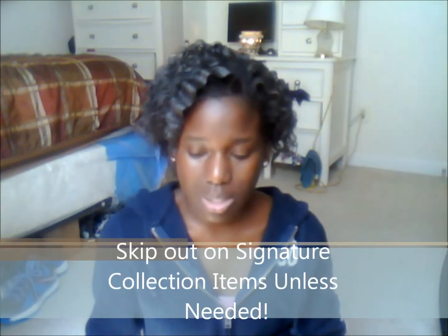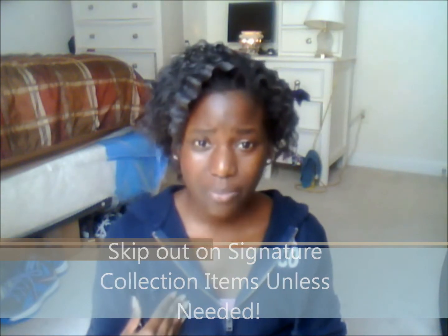instead of paying full price for the one in this kind of bottle, because the only sale they put the signature collection stuff on, if it's not being discontinued, is buy three get three, and you can get that almost any time when they have those sales. So that's another tip. I would not go for any signature collection unless you really want it, or you just have nothing else to buy. So I stay away from those because I can just get those during buy three get three. I like to focus on the special things, the discontinued things, the limited edition things, stuff like that.